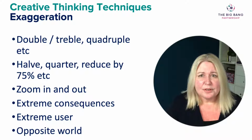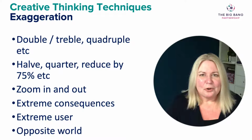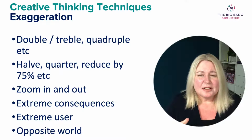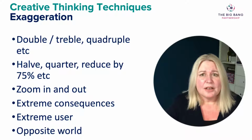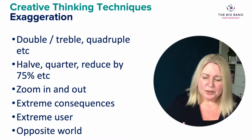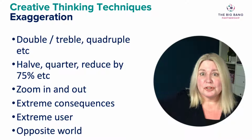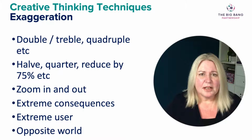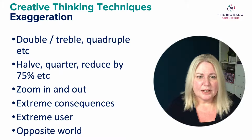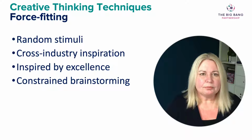Think about the extreme user, the customer who is a super fan, or the customer who buys everything, uses everything, and what is it that they're doing? What can you learn from that? That's a design thinking technique as well. And think about opposite worlds. So this is how we do it, but they do it like that over there. What about if we were to do it that way instead? So all of these techniques are really about disrupting the normal thought patterns and getting you to think bigger, differently, and come at it from different angles.